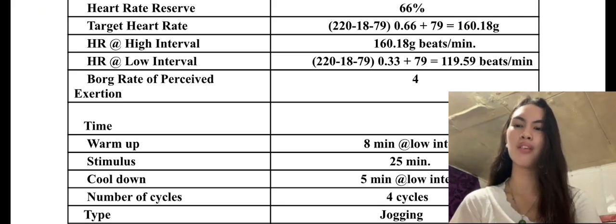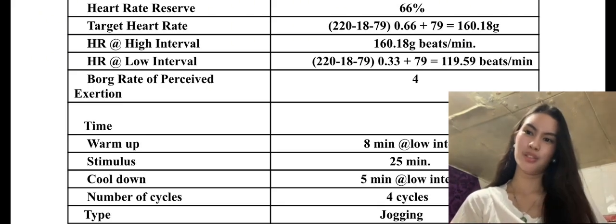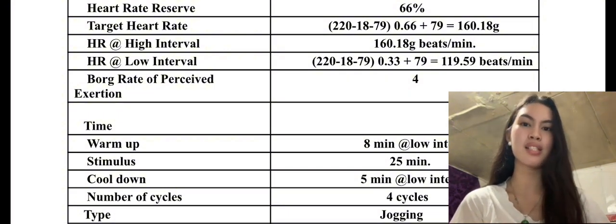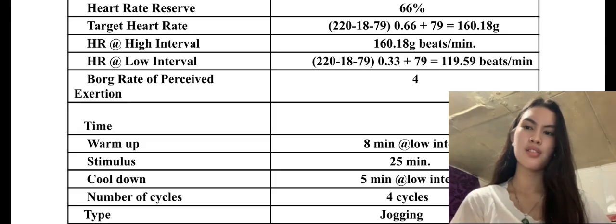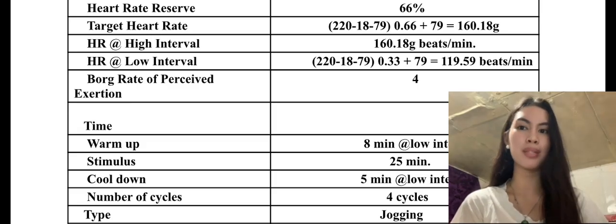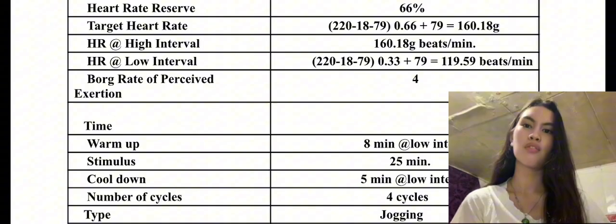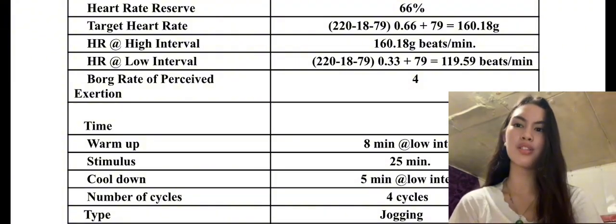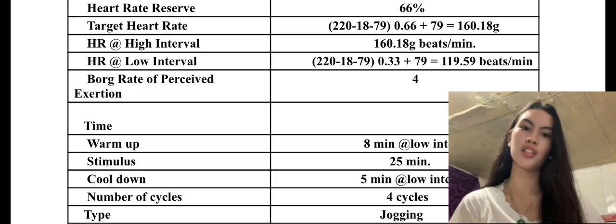Next we have time. For the warm up, I have here 8 minutes at low intervals. My stimulus is 25 minutes. My cool down is 5 minutes at low intervals. The number of cycles I had was 4 cycles. And the type of exercise I did was jogging.